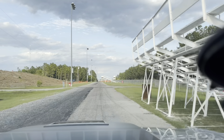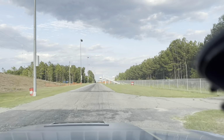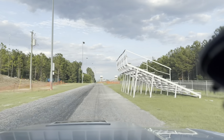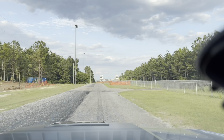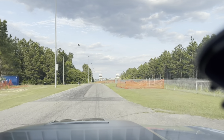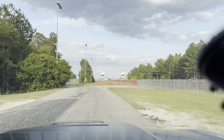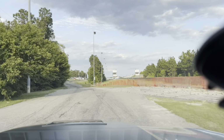A pair of Mopars, but one of these things is not like the other. Little SRT4 in the right lane. The Challenger in the left lane. SRT4 out front. And breaks out. Goes 10.96 with an 0 on the 11.0. Left lane goes an 11.02.